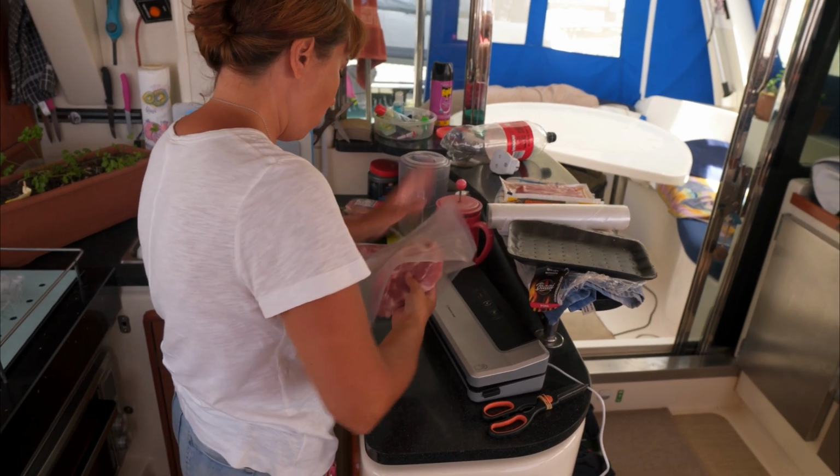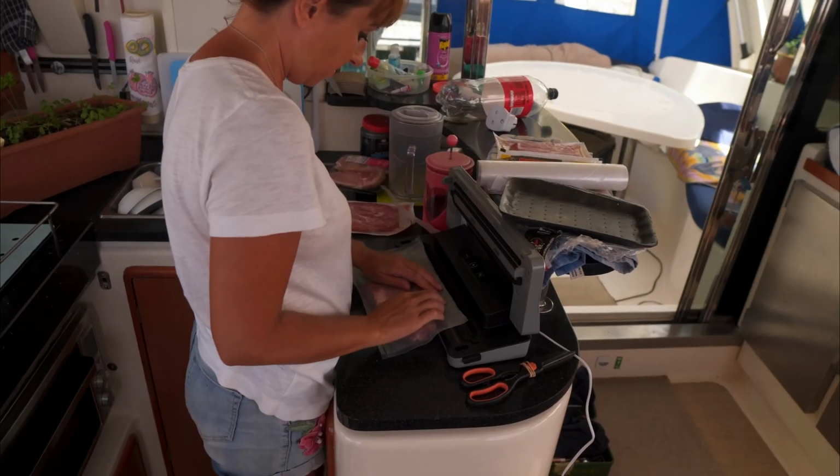The last part of our provisioning was vacuum packing all of the meat in individual packages.